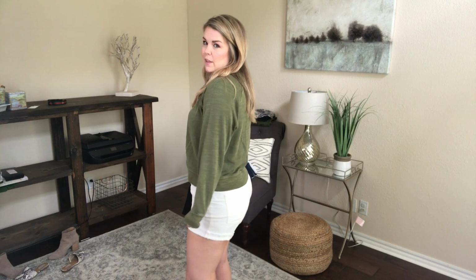And then this crew neck sweatshirt I really like. It'll be perfect with jeans. You can just put it on and still look put together in a sweatshirt. It also comes in pink and I think navy and maybe one or two other colors. But I just love this one. I think it's going to be a great fall transition piece paired with these shorts or with denim or with leggings or however you want to wear it.